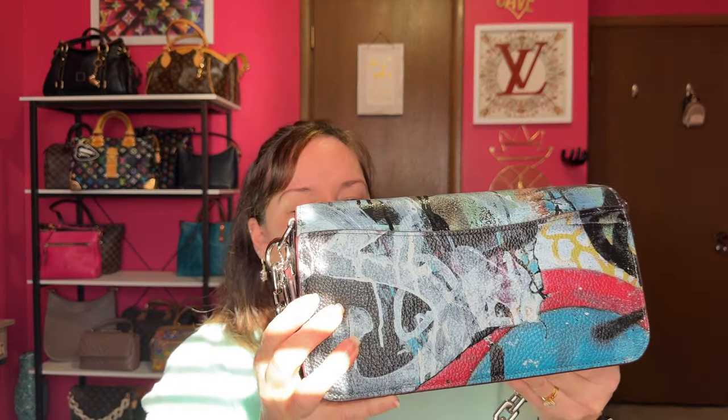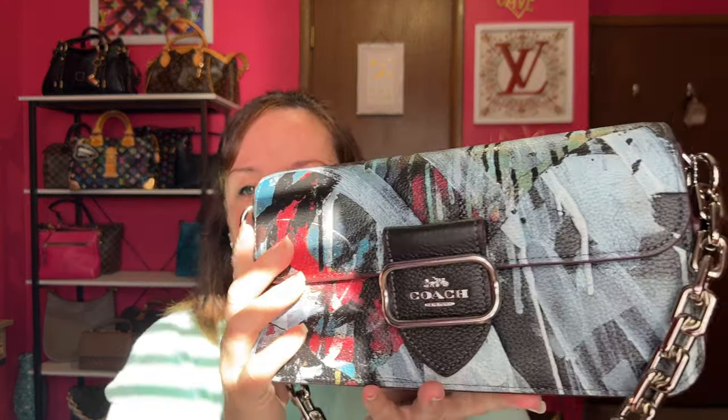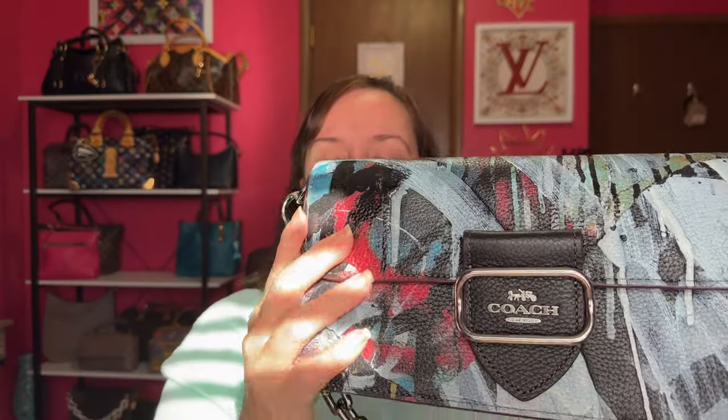And this bag is a work of art. I like that it's silver. You know, I have a lot of gold hardware, so I had to buy an Amazon chain. And this crossbody with that chain, it looks really good. I mean, look at the print on this. It's so pretty.